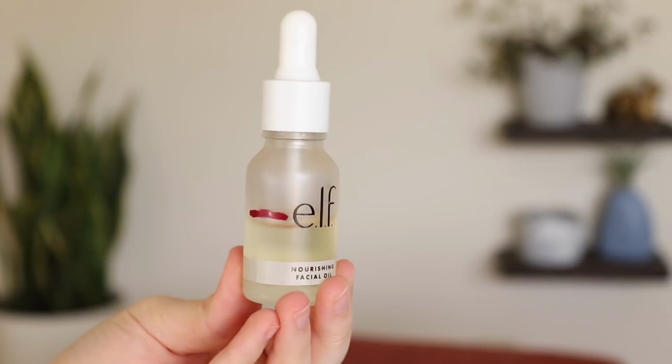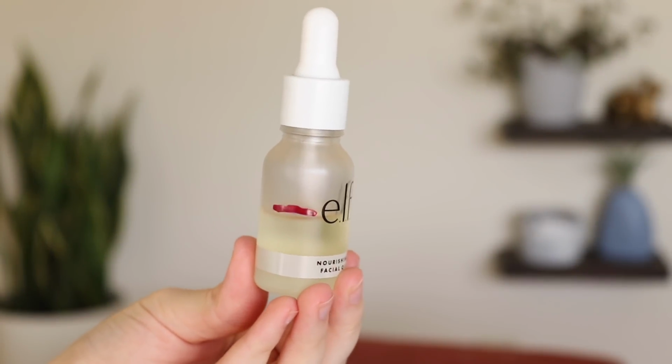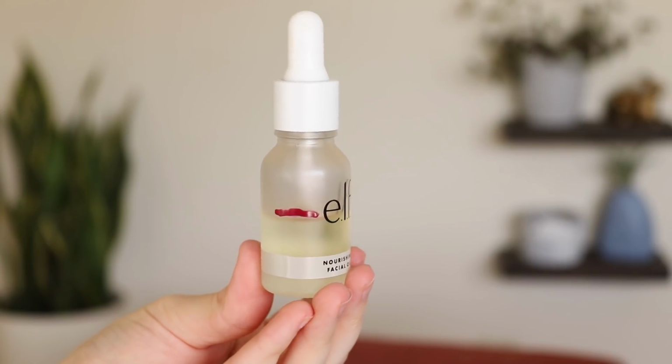Another thing that I kind of put away after the winter was over, but I think I can still use in the summer, especially because I do still get some dry patches in the summer, is the E.l.f. Nourishing Facial Oil. This is actually a pretty small bottle. Again, I have about half of it left, and honestly, I think if I use this every night or just about every night, I can fly through it. I think it's half an ounce, so it's not a whole lot of product.